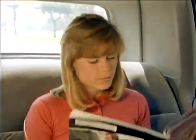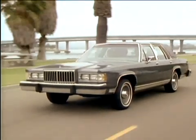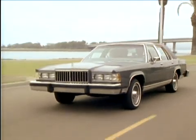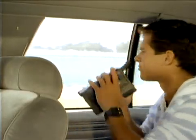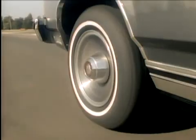Clear skies and light winds, ideal for sailing. To make the going even greater, Grand Marquis has a rugged perimeter frame separate from the body by way of rubber isolators. This body-on-frame construction helps isolate the noise and vibration of the road from the passenger compartment.